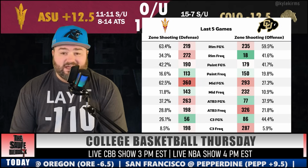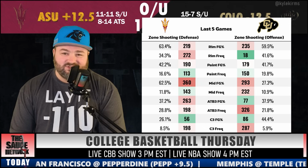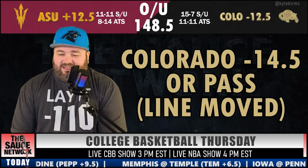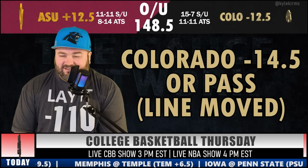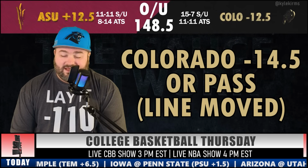Meanwhile, Arizona State, against an easy schedule, still struggling to protect the basket, 272nd and 219th. To be honest, I really don't know what to do here. Arizona State just has no offense. I guess you could find an angle for Arizona State if you think they can get to the rim, but I don't know if there's enough there.